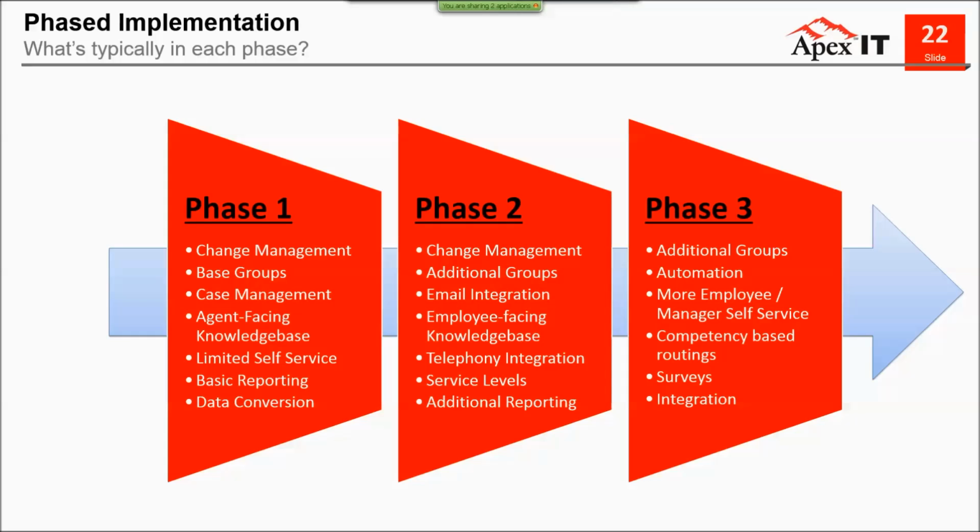So the third phase, perhaps 6 to 12 months after the initial rollout, should introduce further efficiency improvements, more integration, more self-service capabilities, more knowledge, more groups using the system, more analytical types of reports. And 6 to 12 months is really when you start getting those analytics out of the system, because you're able to see trends and see where your high volume time frames are. I listed 3 phases just for example's sake. Oftentimes organizations are perfectly happy after 1 phase or maybe 2, and others have 10 phases. It just all depends on what you want to do as an organization.